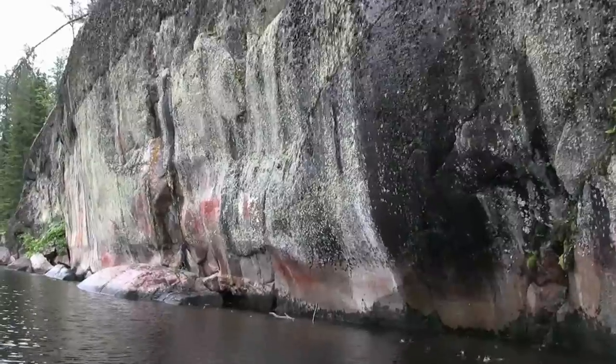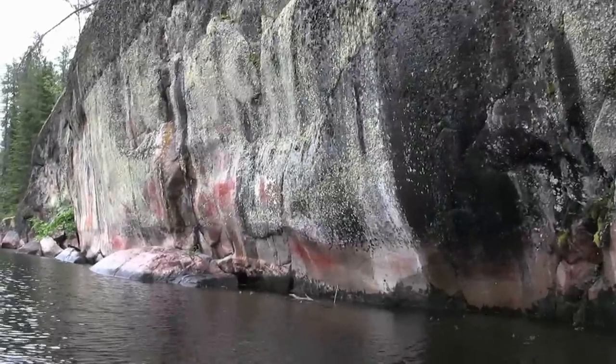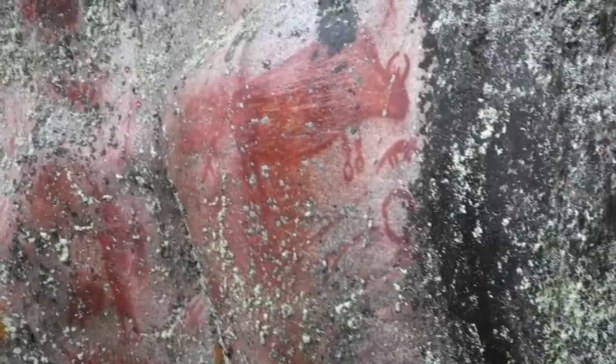And we headed out and we paddled for a bit and then checked out the native paintings on the Blood Vein. Oh, amazing. I've seen so many native paintings on my trips, but nothing like that. Just for that alone, you've got to come here.